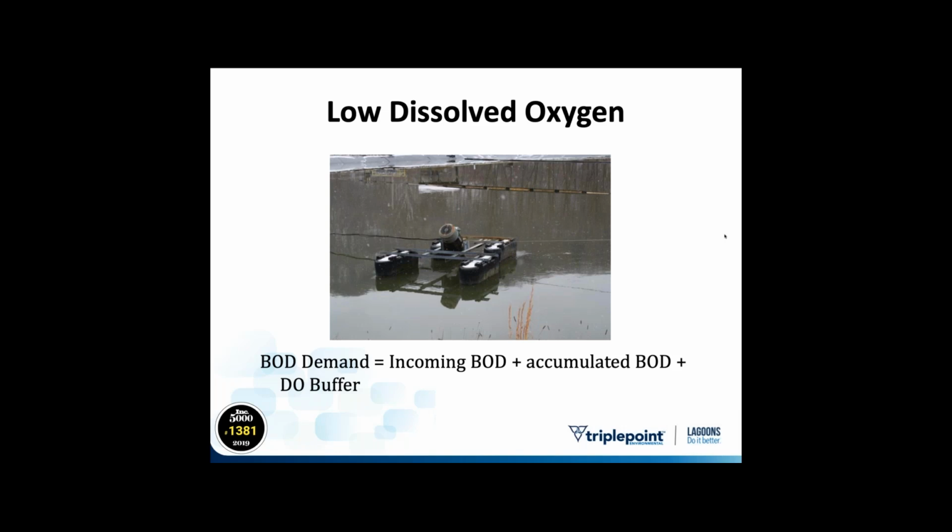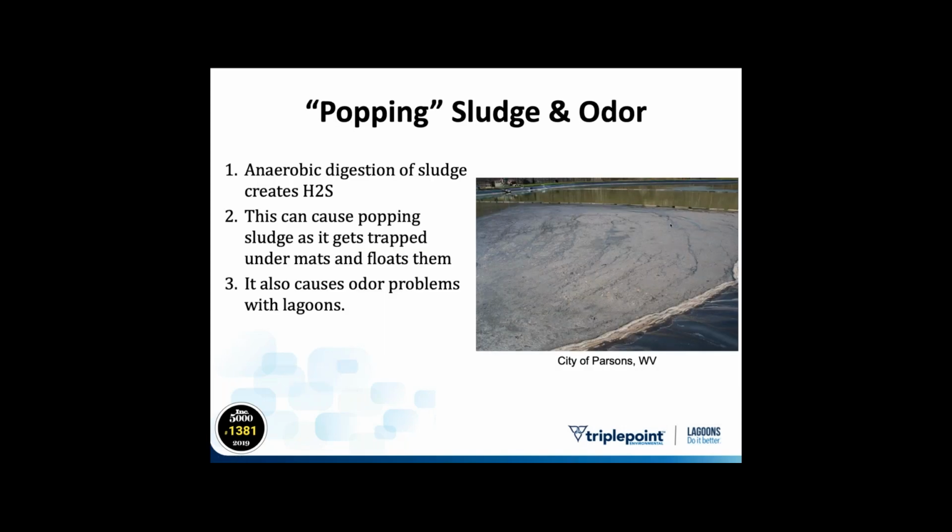So the gist of this slide is that you could be overloaded, and if your lagoon is overloaded, it can be in part because that sludge on the bottom is consuming oxygen, lowering the dissolved oxygen levels, right? Because there's undigested BOD, and it can create all sorts of issues within your treatment process, including low BOD removal, odor, and popping sludge, as you can see here.